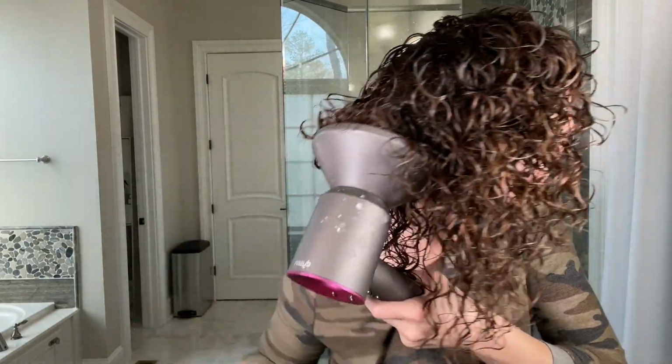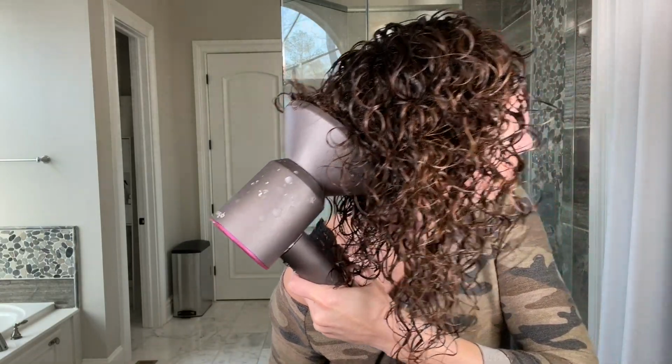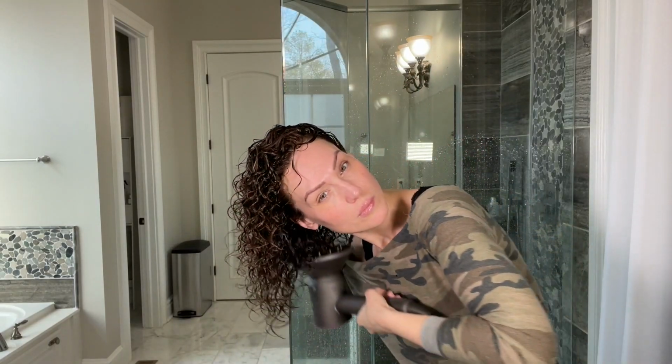I don't press it all the way up against the head because the hair is still wet. You don't want to smash your curls and you don't want to cause frizz. So this is where you want to be as gentle as possible with the hair, especially while it's in that wet state, because it's more fragile while it's wet.